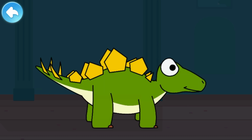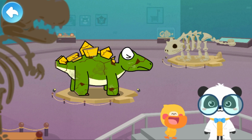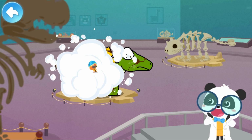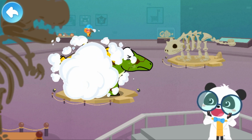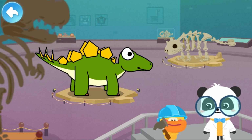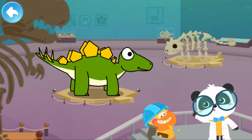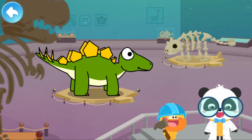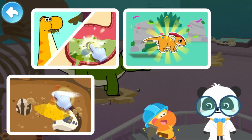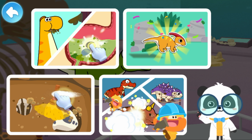Amazing! I have pieced the dinosaur together! I get it now! The dinosaur model is fixed. Quacky, well done. Quack, quack, quack, quack. Next, let's explore Dinosaur World. Learn about dinosaurs and explore their mysteries. Then, let's fix the rest of the dinosaur models. You're right. Let's go.